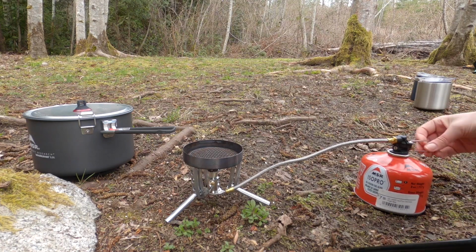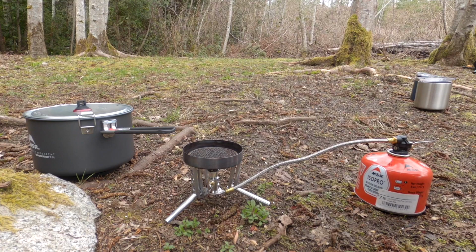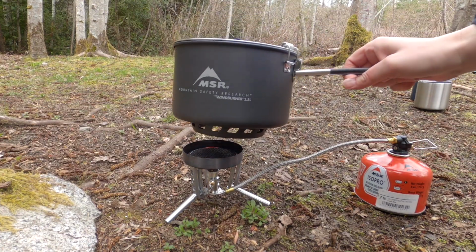First off, an MSR WindBurner. For me, this is the easiest stove to use, but the fuel canisters feel a little wasteful.